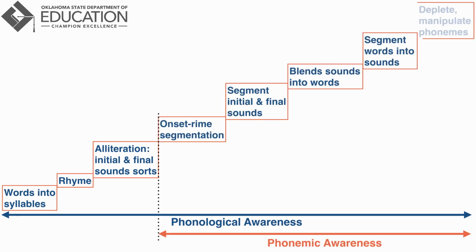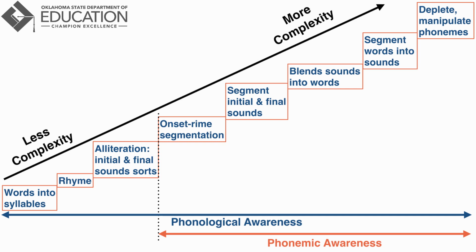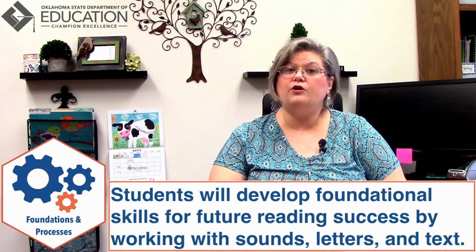We also know that students that struggle with word recognition generally have some very huge issues with phonological and specifically phonemic awareness, of being able to manipulate the sounds within a word. In our standards, phonological awareness is really addressed in pre-K through first grade, with a statement in second, third, and fourth that this is a time to review those skills.